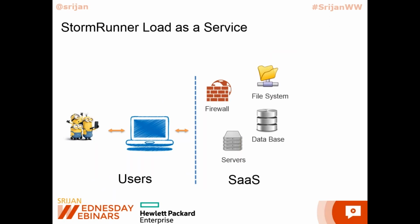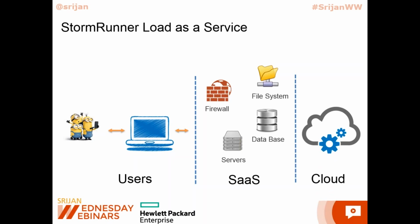In addition, as I showed you before, Storm is a SaaS product, but it has one more extra layer. It's the cloud, because when you click run test, we are running machines in the cloud. Then it's even a little bit more challenging for us to test.